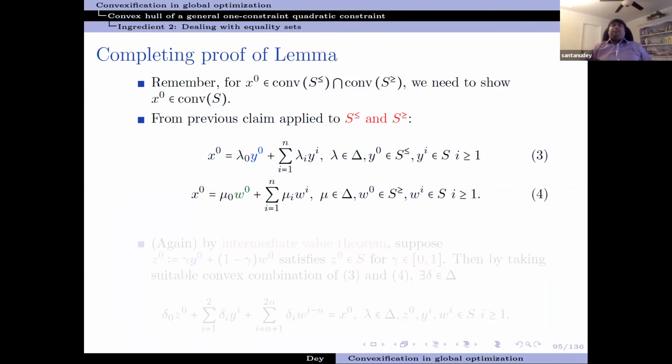And the second step is the following. So remember, I want to take this point which is in this set, intersect with this set, and I want to show that it's in the convex hull of S. Now, because x0 is in this set, we just saw that x0 can be written as a convex combination of points like that, where each of these yi's are actually in S. Only one y0 is in S less than or equal to.